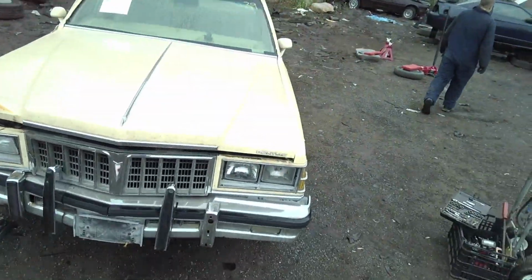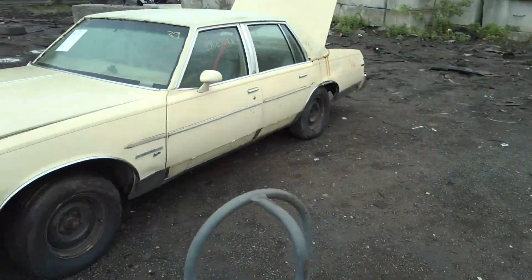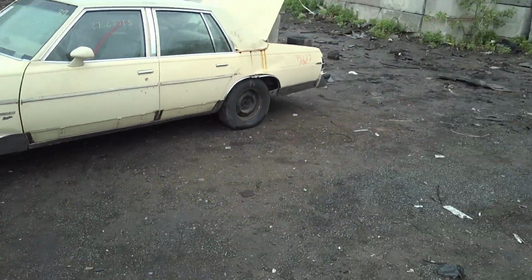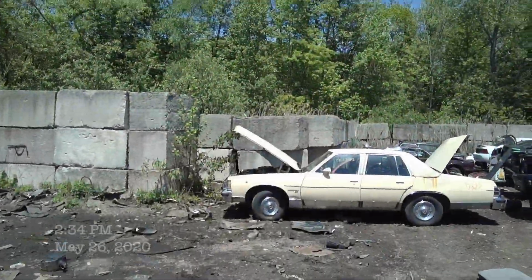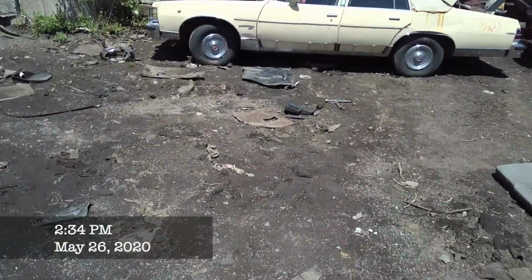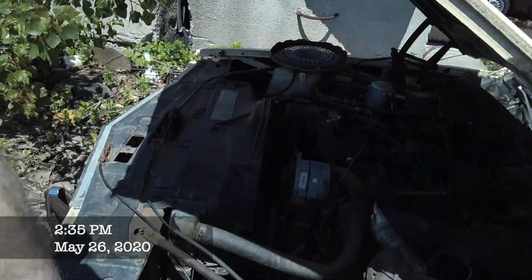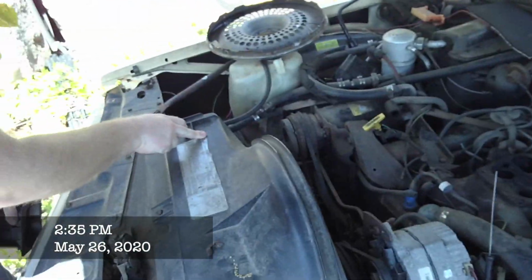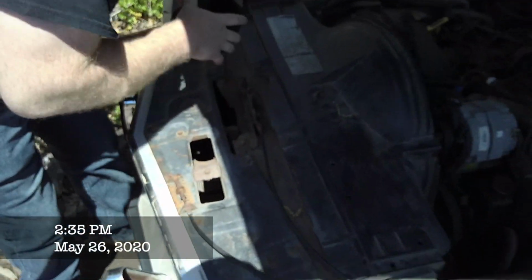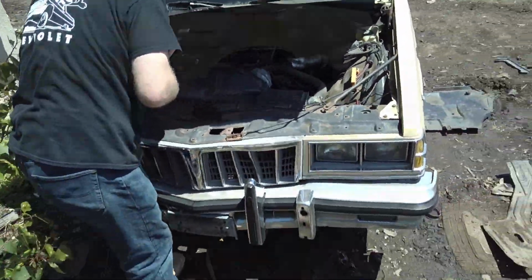Found this 78 Pontiac Bonneville Brougham in the junkyard yesterday on just a trip to see what was here. Didn't know it was here, found it by surprise. It's a Bonneville. Look at the seats. What's that? 400. Really? Yes. Nice. What year is it? It's probably not a 79, would it? No, it'd have to be a 78.